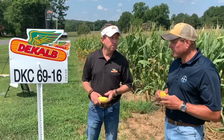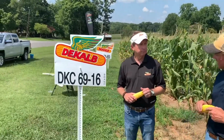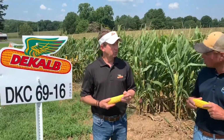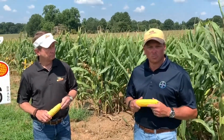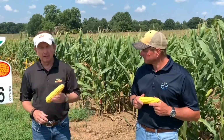Well, it's got really good standability, good stalk strength. It's very strong there. It's got a really good drought tolerance score of 2, believe it or not, which is a little bit unusual for something we would call a silage hybrid, but agronomically, it's a very, very sound product. It fits very well in those medium yield environments. Overall, it's just as Ron said, it's just overall a good corn for our area here. It's a good general use corn, and our key silage recommendation is DEKALB 6916.